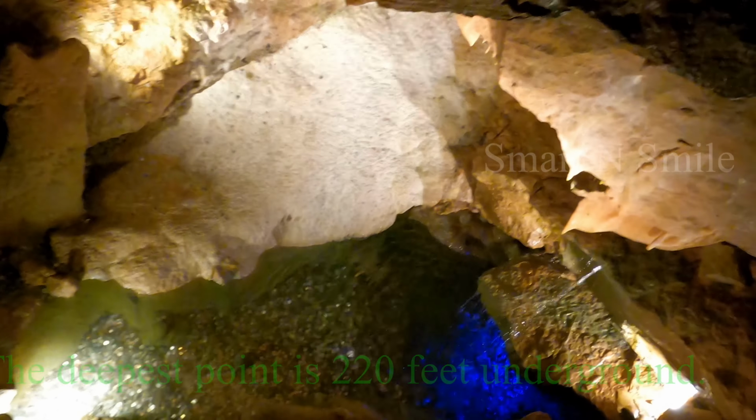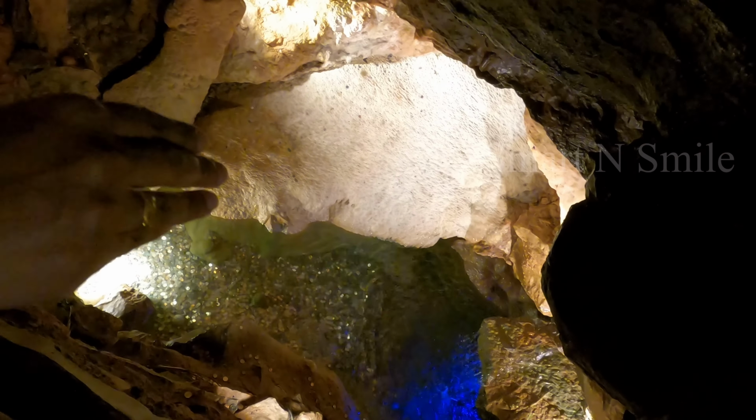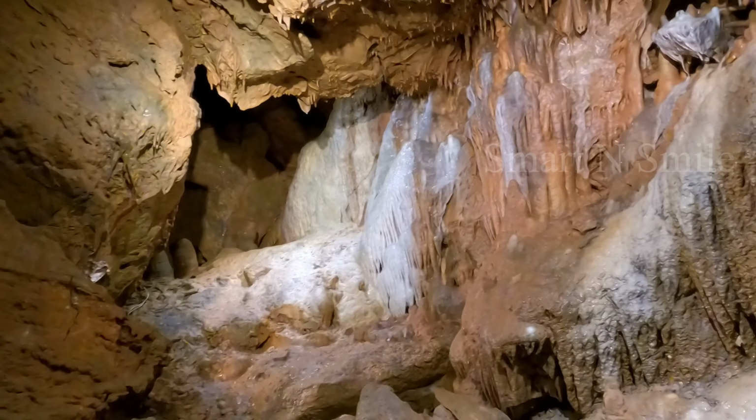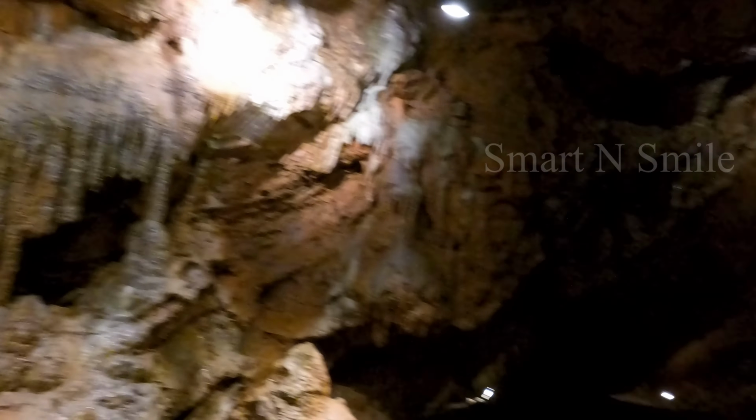Point is 220 feet underground. We can see water droplets inside the caverns. People believe that if you get hit with a drop of water, it's called a cave kiss, and it's supposed to bring luck.